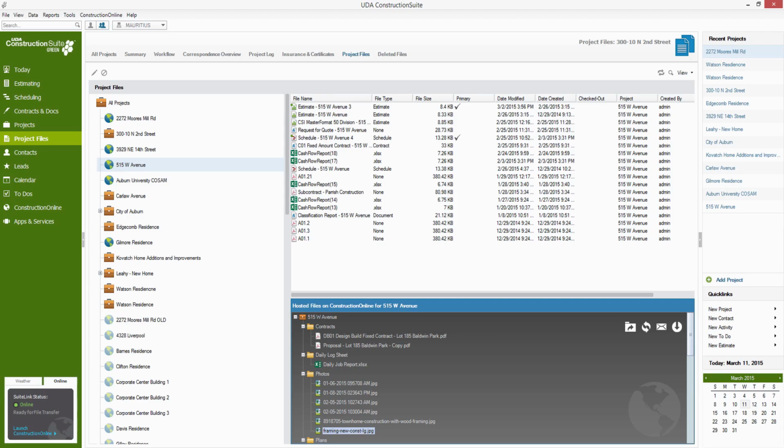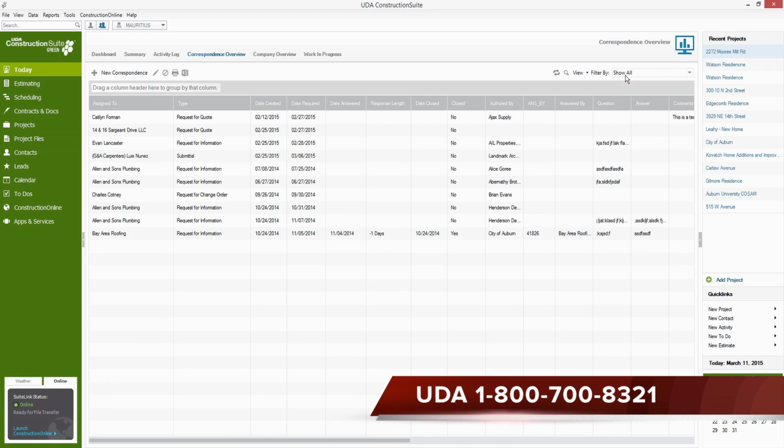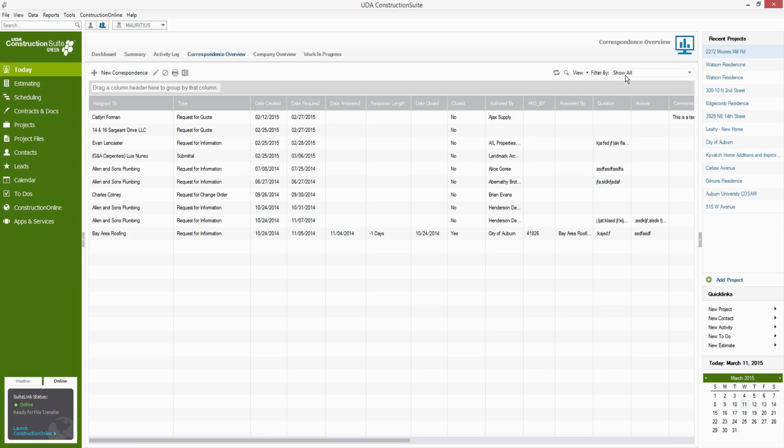One of the other questions that are coming through is asking a little bit more about the correspondence overview. So let's take a look at, we'll just kind of grab any one of these projects that actually has correspondence. We'll just look at all of them. And within the correspondence overview, you're really going to be able to see the pending requests for information, requests for quotes, submittals that you have out for each individual job. This is available in our ConstructionSuite commercial versions, contractor and higher. So if you're using one of the ConstructionSuite commercial versions, I'm using our developer at the moment, then you'll be able to use this feature.